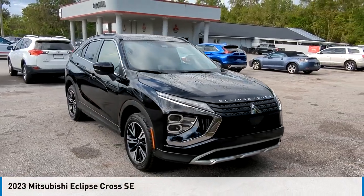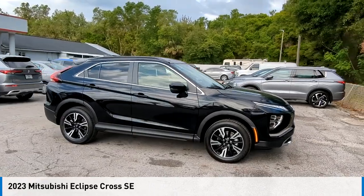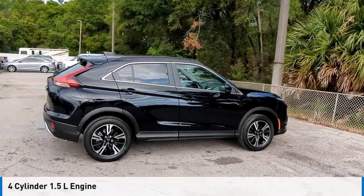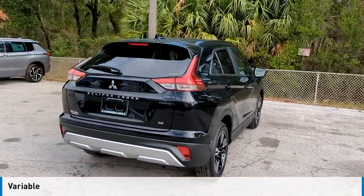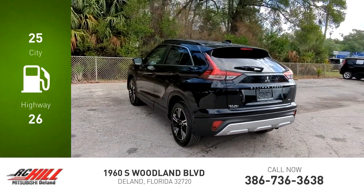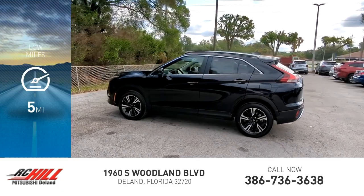Stop by and take a look at the 2023 Eclipse Cross. This vehicle is powered by a four-wheel drive, four-cylinder, 1.5-liter engine, and comes with a continuously variable transmission. Great fuel efficiency saves you money by requiring fewer trips to the gas station. This vehicle has less than 100 miles.